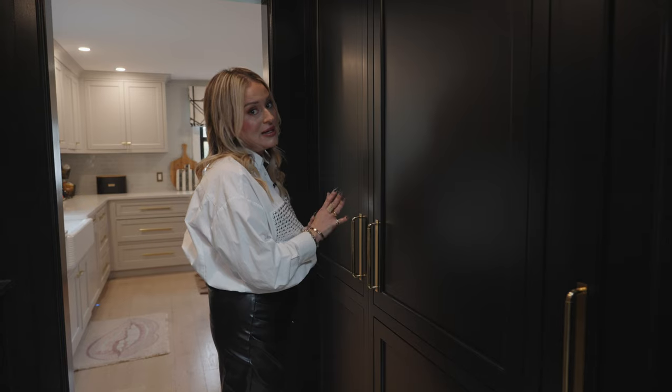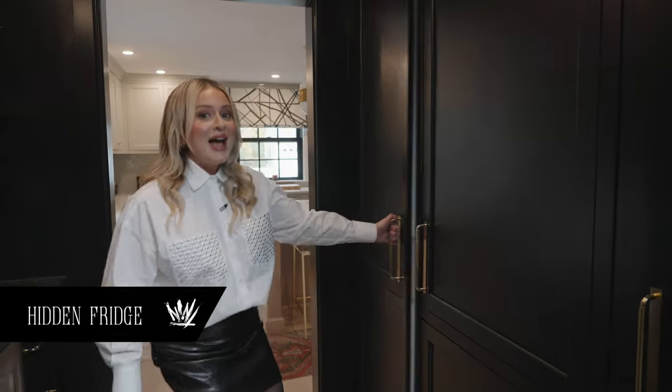All right guys, so let's move on to the kitchen where I do a lot of dishes, which I hate, by the way. So before we get into the kitchen, I want to show you my bar and pantry area where we decided to put the fridge in here. It's hidden and you'd never know it'd be here. Just like this.